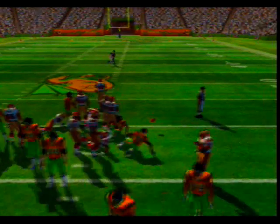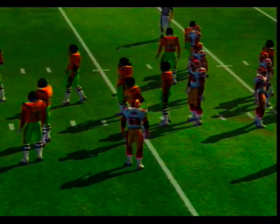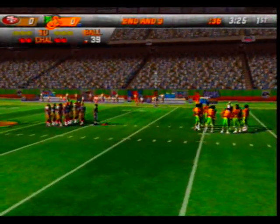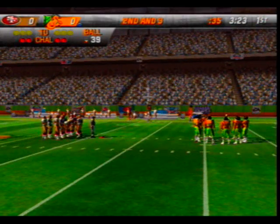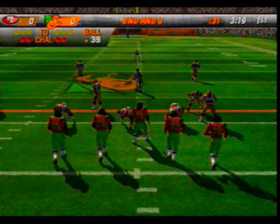Is there on the stop at the 39. Now they got to keep going at it. They can get that defense tired and on its heels. These drives will get longer and bigger as the game goes on. Ball on their own 39-yard line.